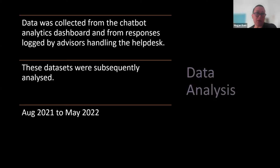First of all, the data was collected from the responses logged by advisors and from the analytics dashboard. These data sets were subsequently analyzed by Deepti Charitar, and the data set that we looked at was between August 2021 and May 2022. So how did the chatbot impact on improving the quality and efficiency in responding to student queries?